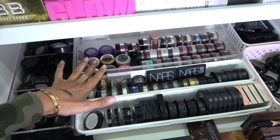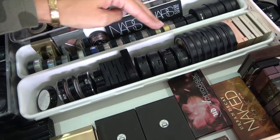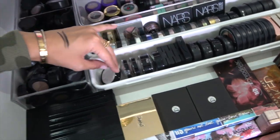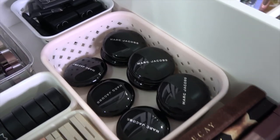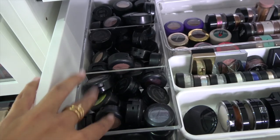So I have loose pigments back here. I have all Makeup Forever, some more MAC, Smashbox, Stila, more MAC, and Pat McGrath over here. In the basket over here, I have NARS and Marc Jacobs. And then all these are MAC single shadows.